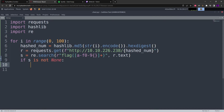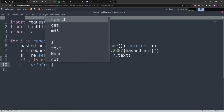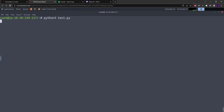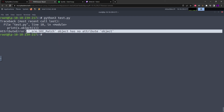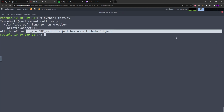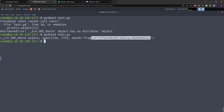Print s dot object one. Let's give this a shot, maybe. Okay. Object has no attribute object. Before doing this, let's just print s, I guess. Okay, so it does give us the flag. There's the flag.